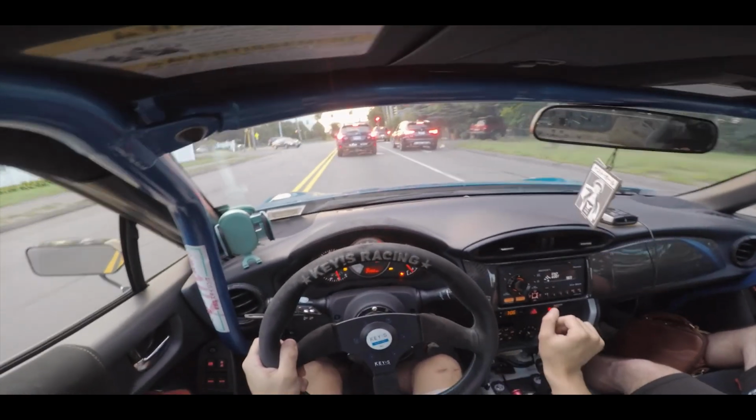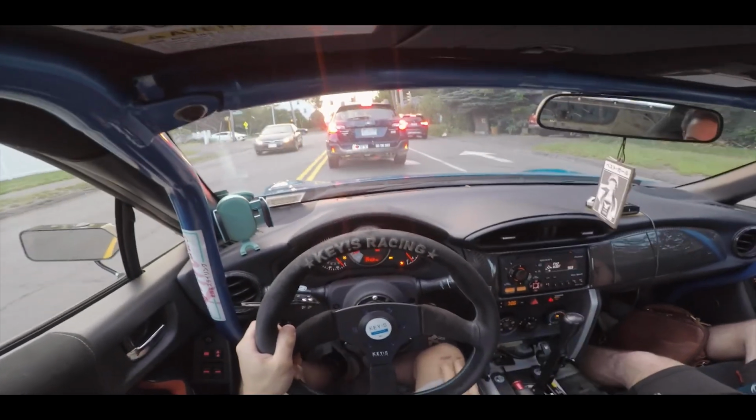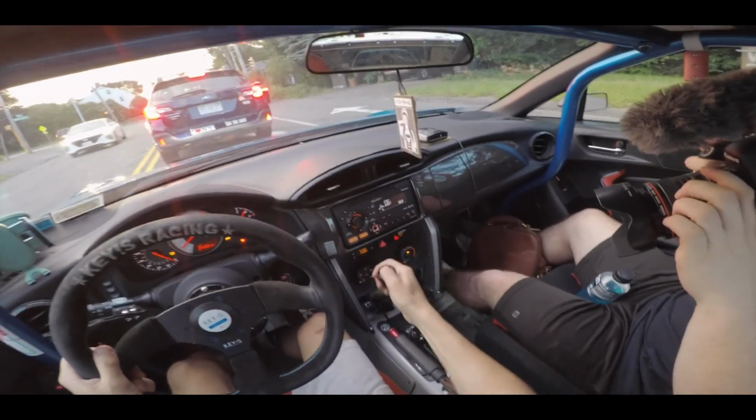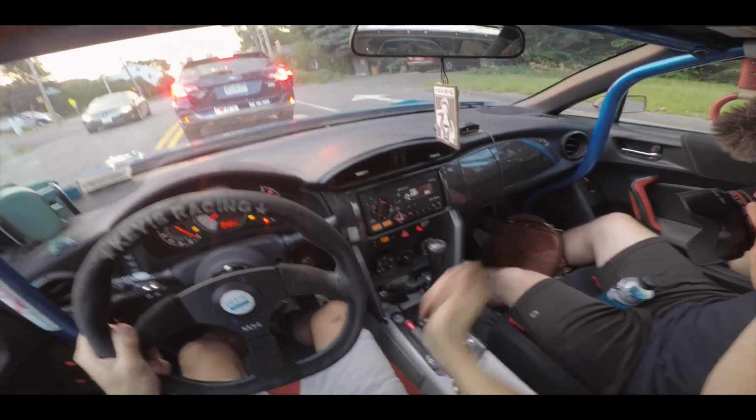Minty downshift. Word. And it's self-centering, that's pretty good. But yeah, that's the reverse button. This is how you put it in. That's reverse. Just a little quick.